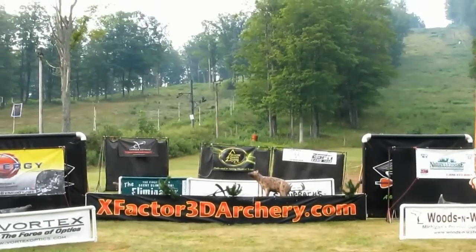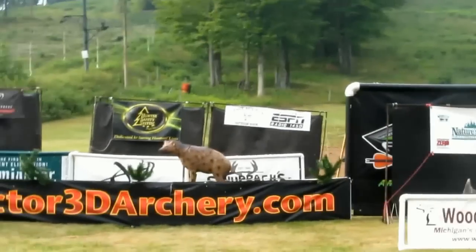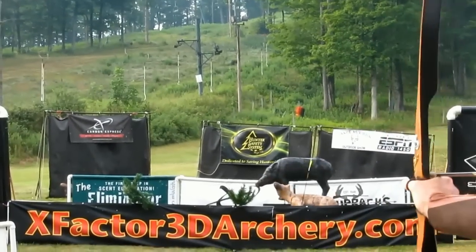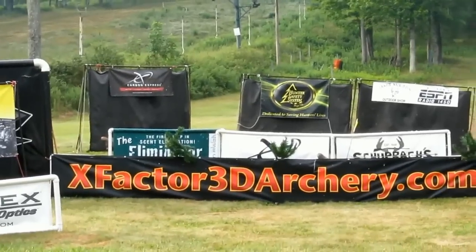3D targets in an open field for you to shoot all day long. That's not it. They also have vendors, a swap meet, food, a cookout, camping, seminars, special events, and even some competitions. This 3-day extravaganza is the end-all and be-all for traditional archery.